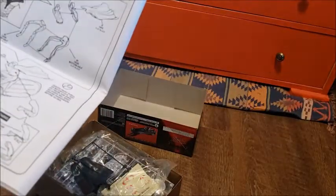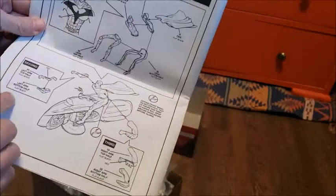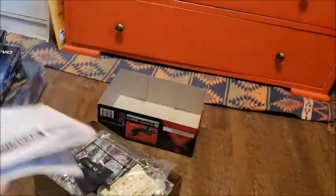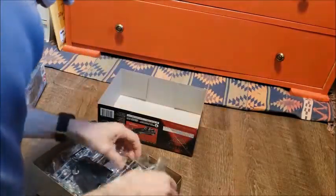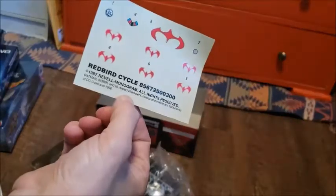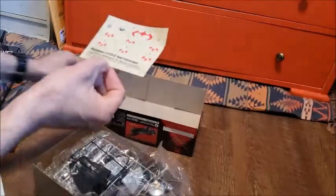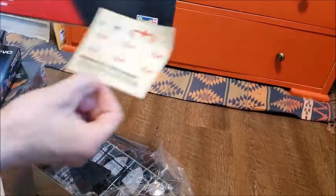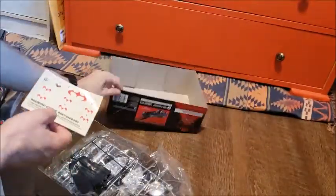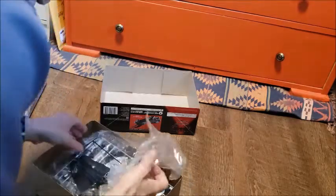And the Robin figure himself. I guess he comes in several pieces. Probably have to paint him before you... Oh, well, it lists the colors. That's great. I guess there'll be some masking there. And of course, there are the decals. There's the decal sheet. Revell Monogram, really. Oh yeah, there it is. See, Voyager 1995 was just Monogram. And of course, the newer kits are just Revell. But that's really good. Let's see what the parts look like.